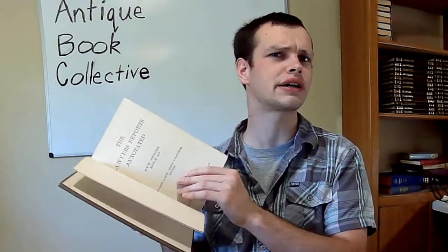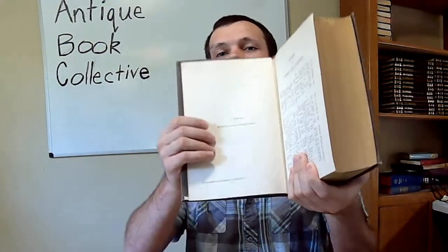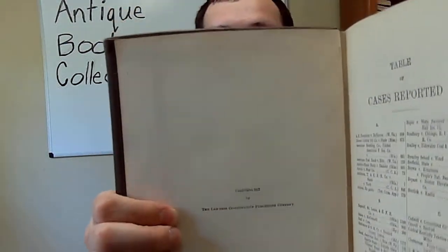If that year is a later year than what the copyright page says, or if it's even the same year, that is the year that it was printed. If it's a year earlier than the copyright page, there's something weird going on. But with that said, on the other side of the title page, you have something called the copyright page. And there it is right there.